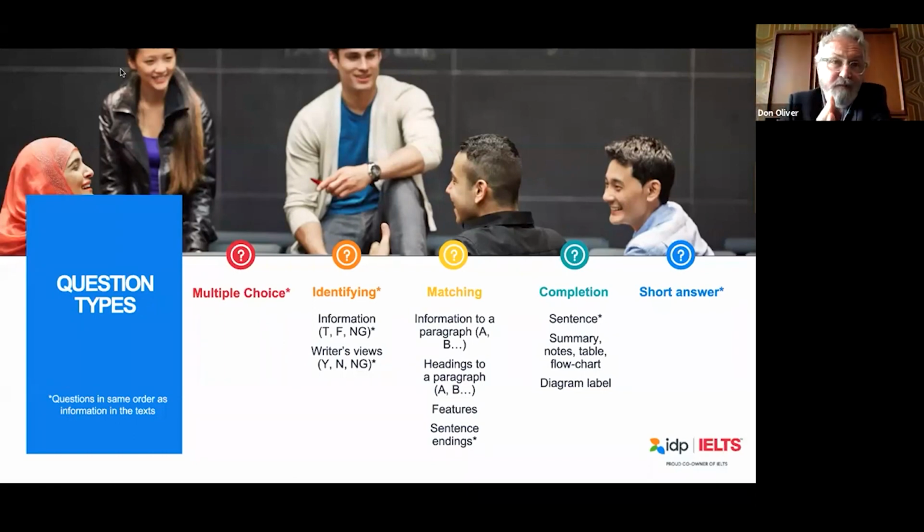That's very important information. It means that the answers to your questions come in the same order as the questions come. It means, for example, if you're doing a true, false, and not given question, if you get the first answer, then you know the second answer comes after that in the passage. And the third answer comes after that in the passage. This is important information because it helps you find your way efficiently through a passage.